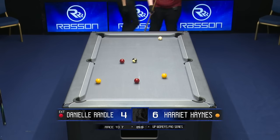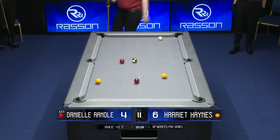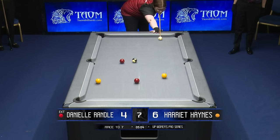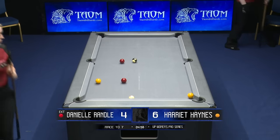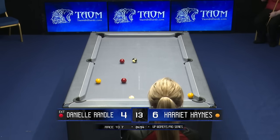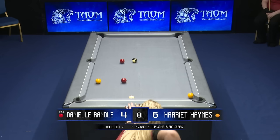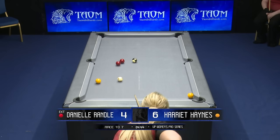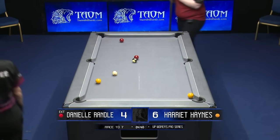It's not the worst, no, but it's not about containing. But Harriet is going to have a shot here to get over the line, and it's a tough one. She's digging on this as well, so that makes things even tougher. Or she's just to try to roll it in. Bit of a bizarre shot for me, but she's not had a bad result. And Danielle is under huge pressure here now. I think she's playing this top corner. This is do or die. And that is disaster for Danielle.